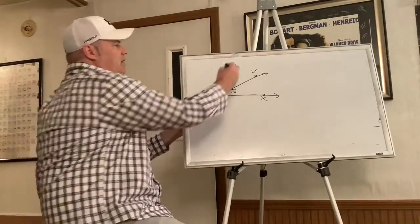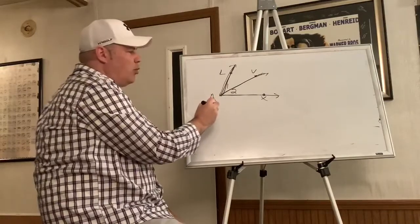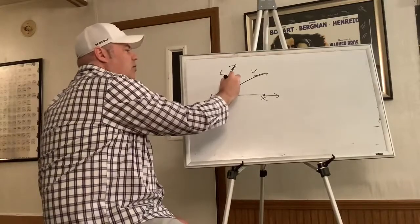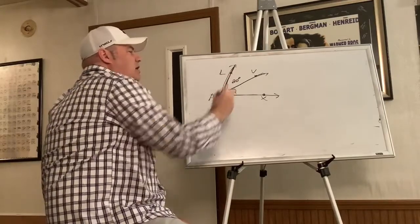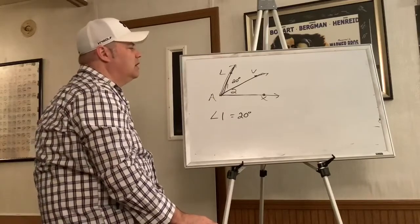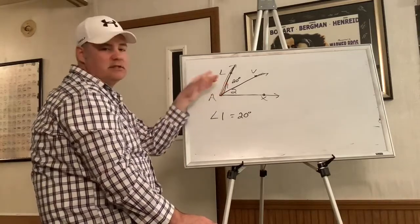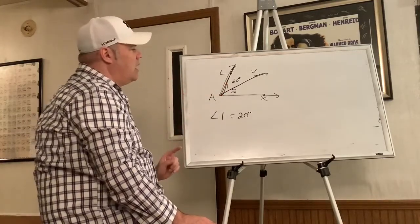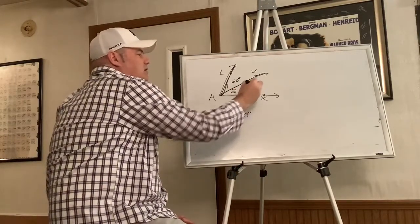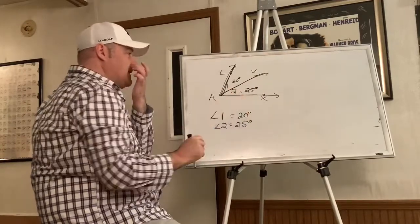So let me talk about this angle right here, angle 1, okay? I can't call it angle A anymore because there's more than one angle at A, but I can still call this one angle 1. And let's say it's 20 degrees. I can say angle 1 is still 20 degrees, the measurement of it. And I can still refer to that as angle 1 because that is the only angle that has the 1 there. Let's say angle 2 is 25 degrees, a little bit bigger, so I'd say angle 2 is 25 degrees, and that's still referring to this angle.